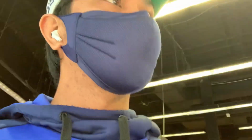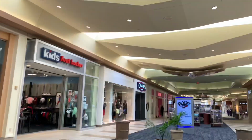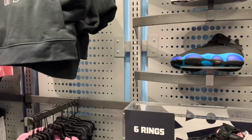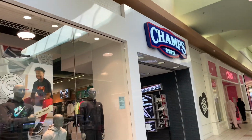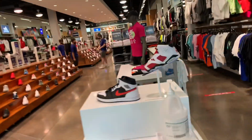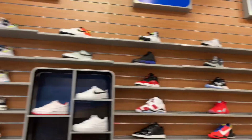So moving on, we're going to the Champs. Nothing I could find here at Finish Line, so move on. Alright, dropping by Kids Foot Locker and then the Champs. We got some Carmines here, but in size 5.5. Nothing at Kids Foot Locker. Dropping by Champs, we have something on display. Also got some Carmines and Jordan 1 Mids. Every Carmine is grade school fitting.